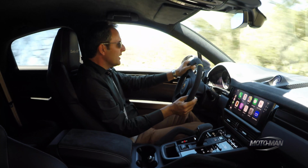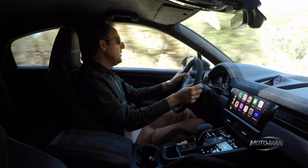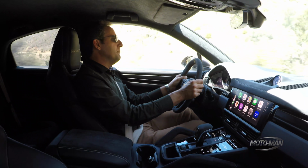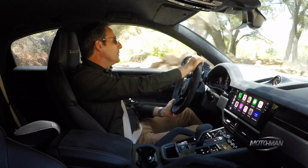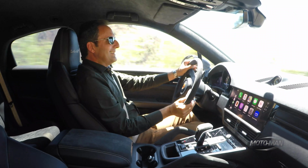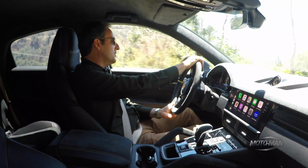Now, some feedback here in terms of using it on a daily basis. I didn't get a hell of a lot of time with this car, and this is a very early pre-production prototype. It's been flown over from Germany. It takes a while for this system to boot up. I noticed this in Taycans as well, and it's more of a problem in Southern California in July when it's 90 degrees, because the HVAC system really works through this.